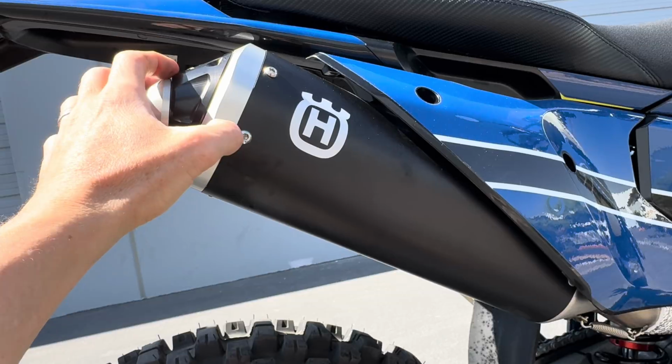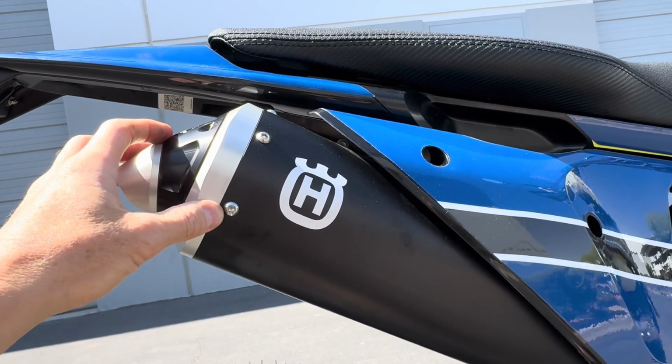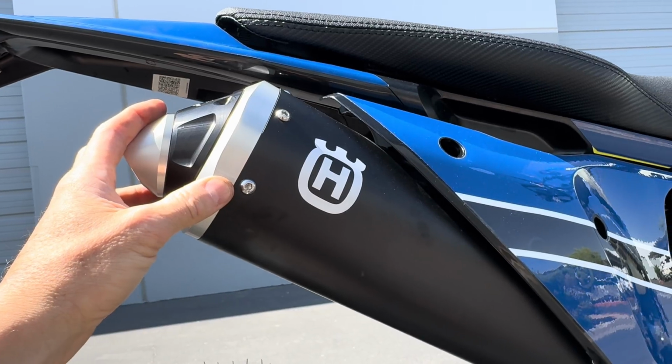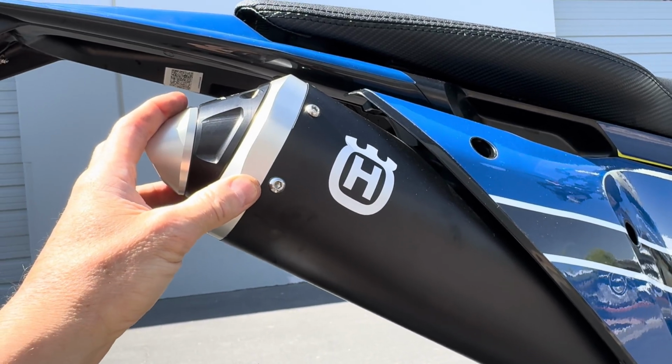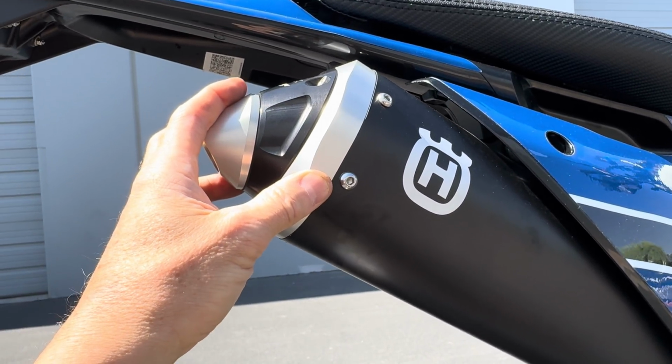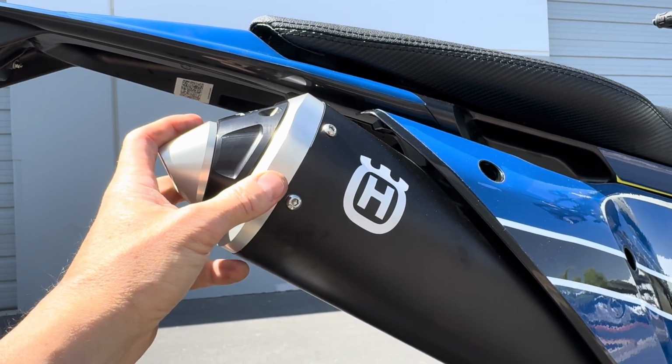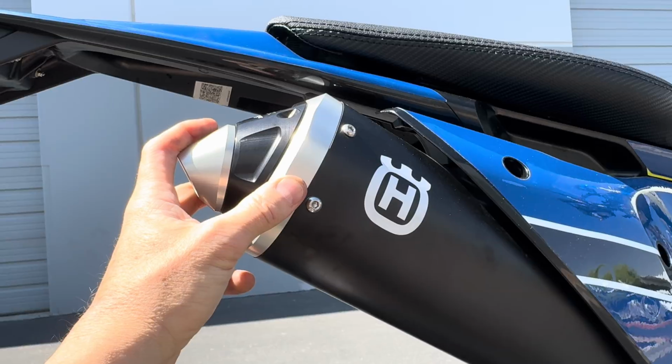Now the end cap is where things get tricky because there are a few different iterations based on the particular bike that you have. If you have one of the Enduro bikes, it's very likely going to be sound restricted and airflow restricted. And so this is a nice way to convert that to an off-road situation.